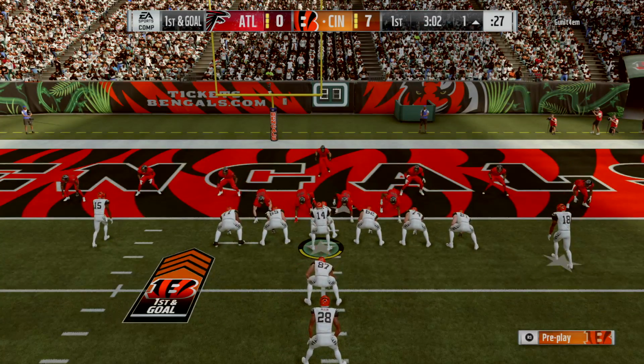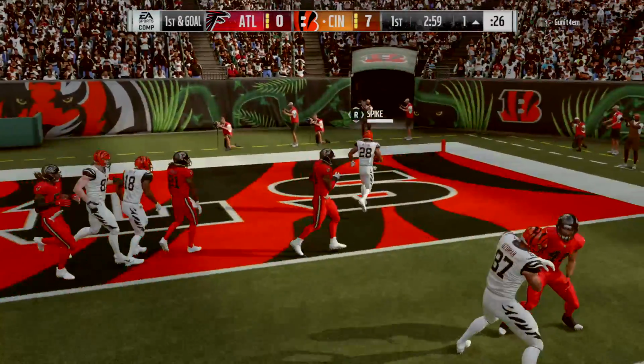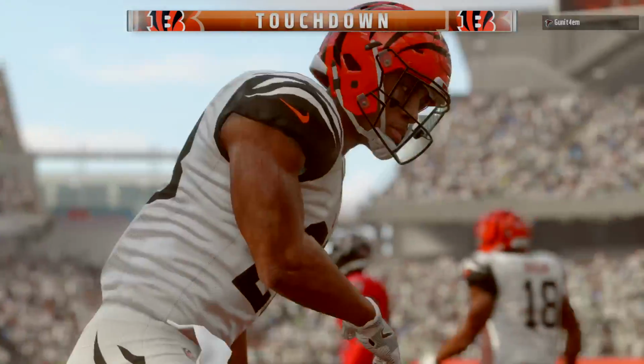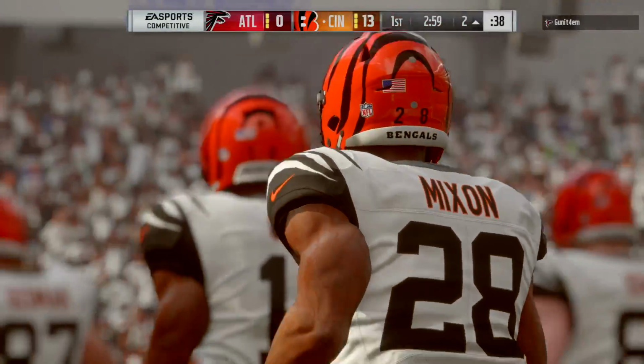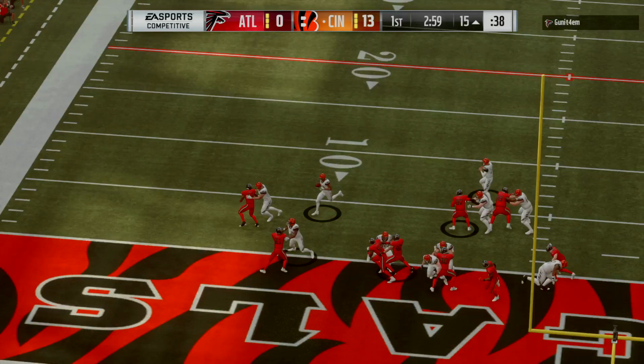It's 1st and goal. They come out here in the eye. They'll try and run for it on 1st and goal. And he is in. Touchdown, Bengals. A great effort there. Punching it in from a yard away. And the Bengals add on to their lead.